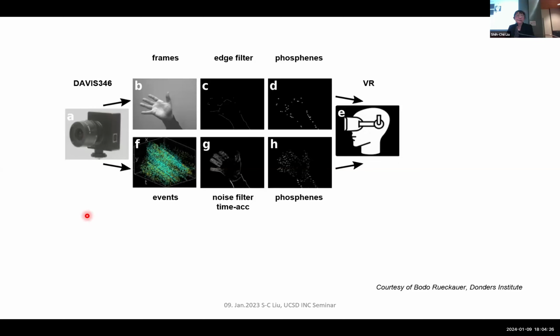Okay, so what you could do is with the Davis, remember it puts out both frames and also the DVS events. So you can now process the two different outputs of the Davis, right? You can take the frames, look for edges, and then create a phosphene map from that. Or you can directly use the DVS events, do some noise filtering to get rid of noise events, and then create a phosphene map from there. And then send both pictures onto a VR headset so you can see what the differences are.